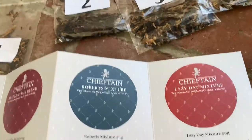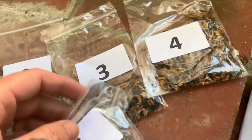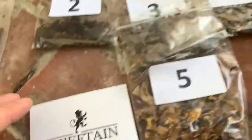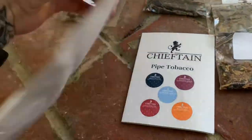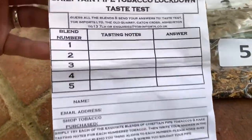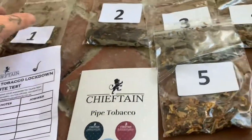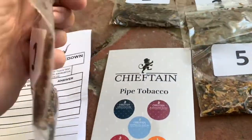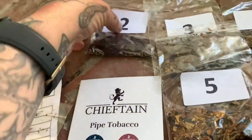I already have an advantage because I've actually tried one of these already, Blacksmith blend, which is absolutely amazing. But yeah, got chosen to do this. Pretty nice, because obviously four of these I haven't tried. So we're gonna go for number 1 first.